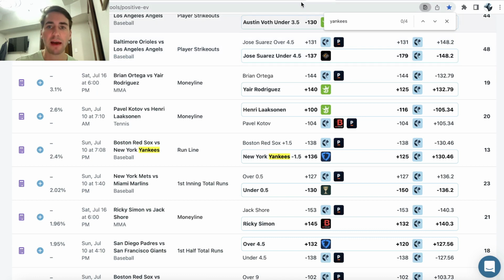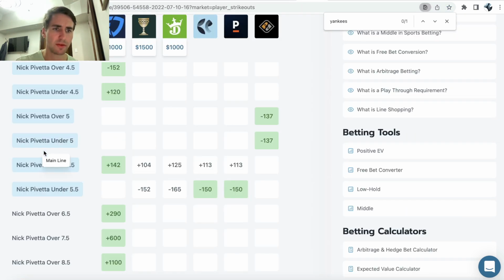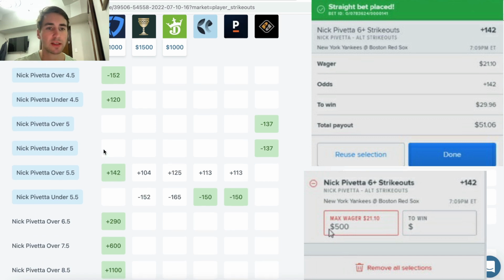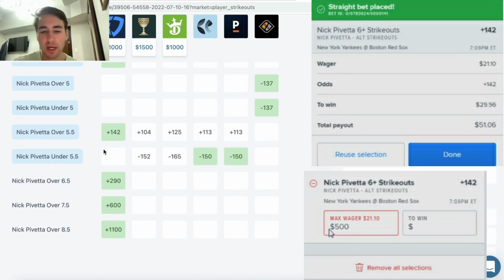Now the second bet I have is right here. So Nick Pivetta over 5.5 strikeouts. As you can see on the screen, FanDuel once again didn't like me very much. And they're like, you're beating us on these strikeout props. You're getting $21.10. So I took it. But as you can see, value, right? Exactly what we're looking for as a sports bettor.